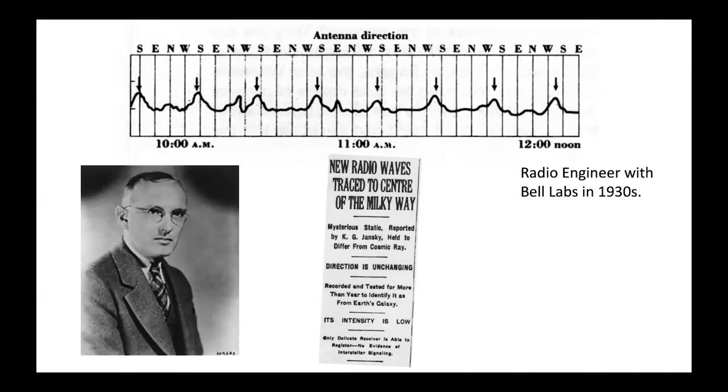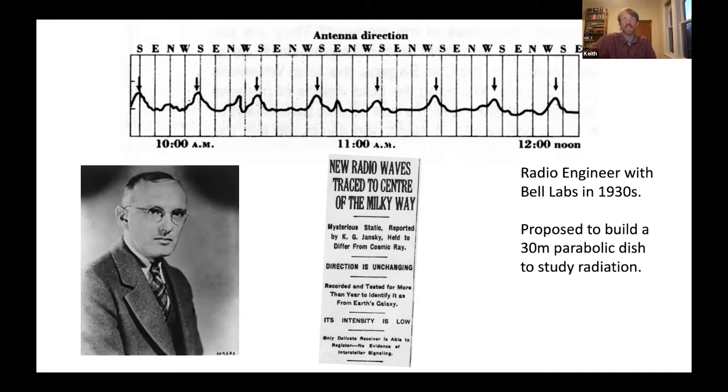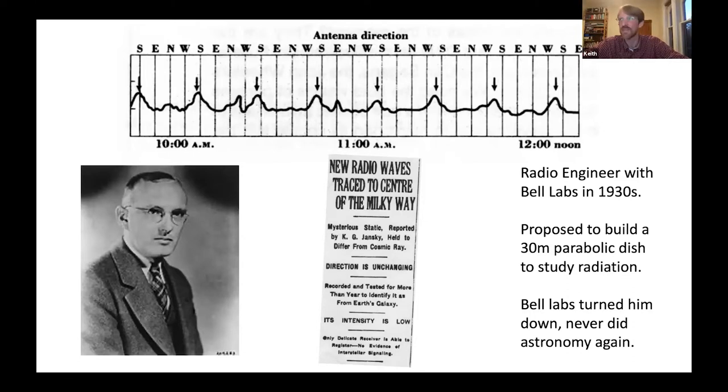So Jansky was an engineer at the Bell Labs in the 1930s, and he actually proposed to build a parabolic dish, a big parabolic mirror 30 meters across, to study this radiation and try to make sense of it. And Bell Labs did not like that idea. They didn't want to sink money into radio astronomy. They told him no, changed his assignment, and he was never allowed to do astronomy again. Unfortunately, that was the end of his career. He invented radio astronomy and then was not allowed to do it anymore.